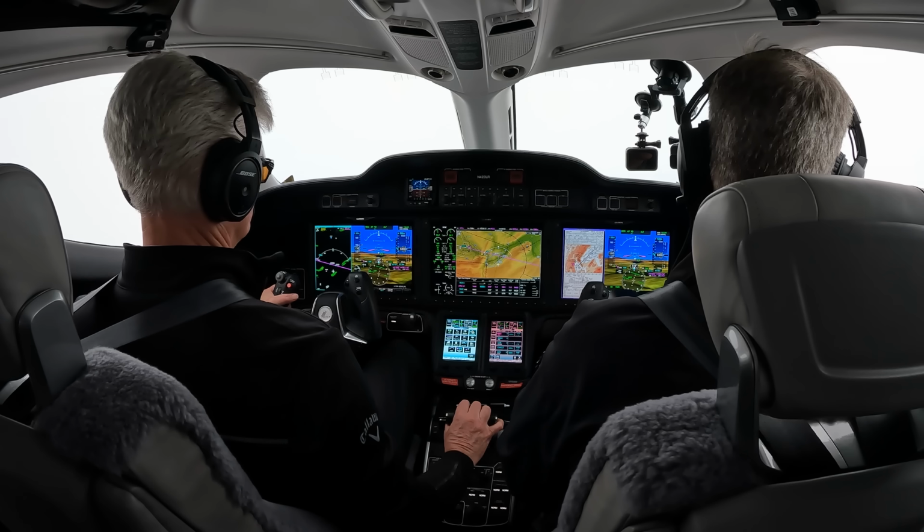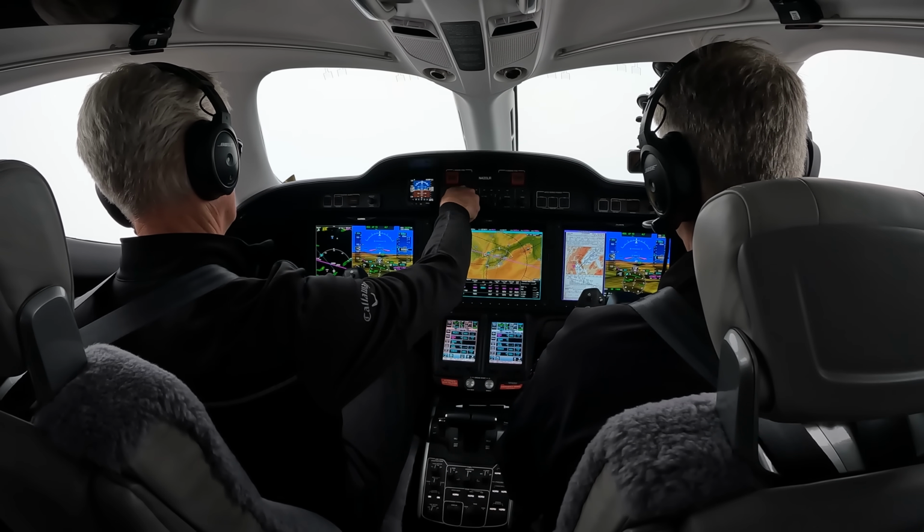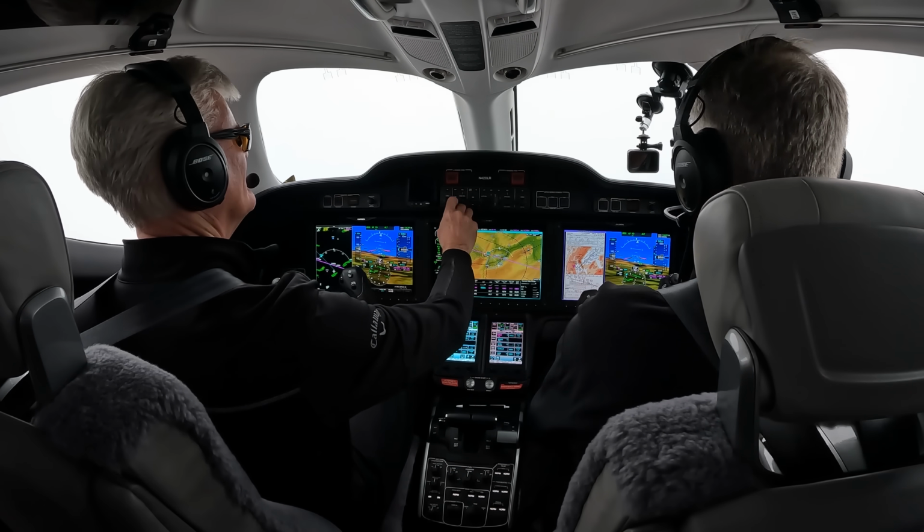November 420 Lima Romeo, descend to 6,000 feet. 6,000 feet, November 420 Lima Romeo. November 420 Lima Romeo, turn left heading 070, cleared ILS approach runway 04. Turn left heading 070, cleared ILS approach runway 04, November 420 Lima Romeo. I see you are 070, you are armed.